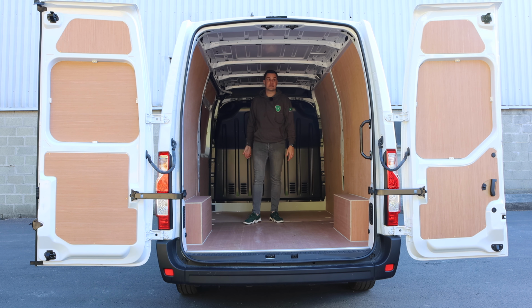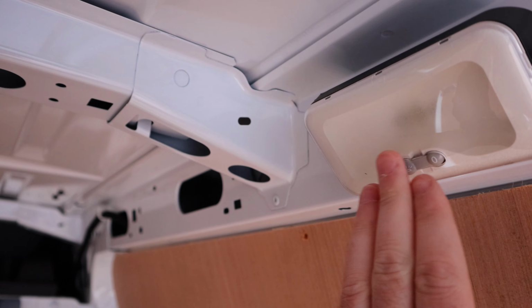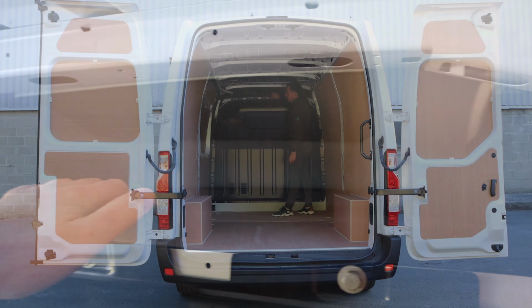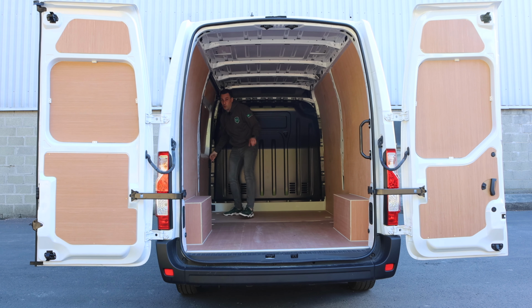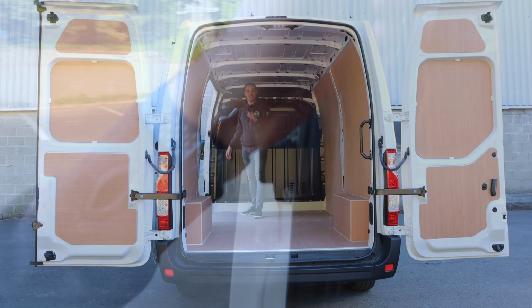Great space, massive space. You've got a light at the back, and then you also have another light up here. You have some space above the cab if you wanted to use it for storage, and then you have one single sliding door on the right hand side, but again, absolutely massive opening, and another grab handle there. Let's have a look in the cab.